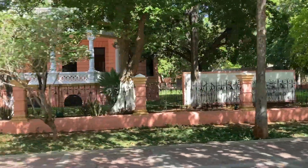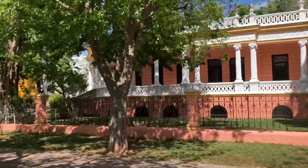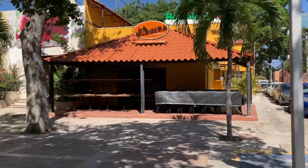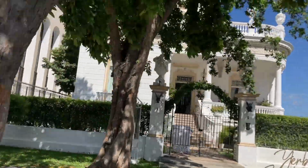Seriously, there's just so many things within a few blocks. Check it out. Yep, that's a bank. Great local taco spot, two blocks away. Amazing minaret restaurant.